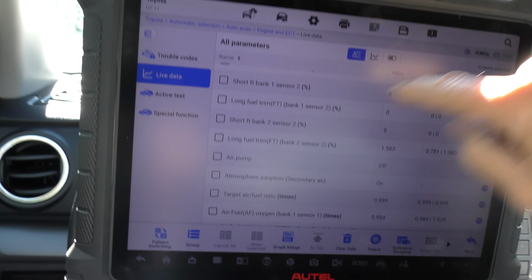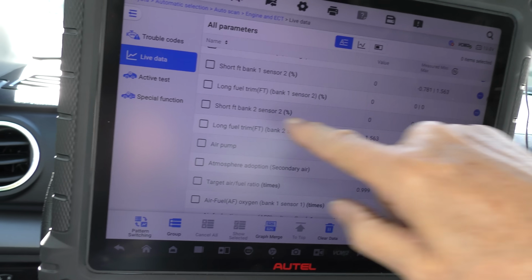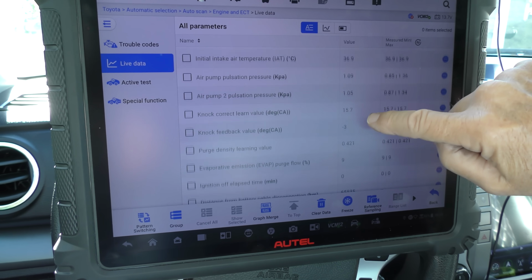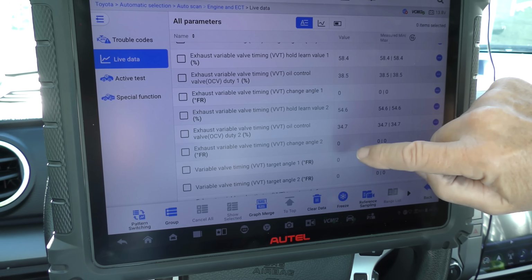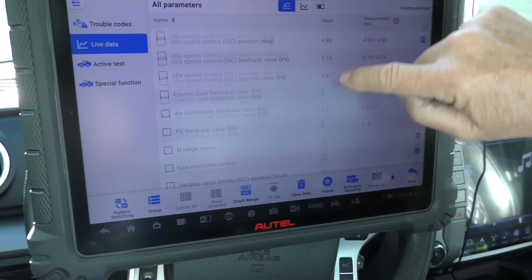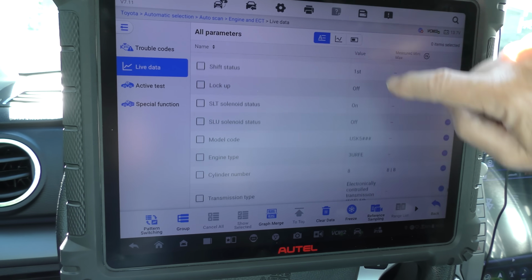It's warmed up now and you can see the fuel trim is 0. It was warming up, it's cold outside. Now you can see this short-term fuel trim, long-term fuel trim, sensor 1, sensor 2, they're all 0. That's perfect. Exhaust flow is good, even gives you the power steering pressure. You see all the data is black, none of it's bad. We just kind of whip through it. Variable valve timing's normal. No misfires, of course. And the transmission data, that's all normal too. The temperature's good. Even shows you the degradation estimate of the transmission fluid for when it's time to change it.